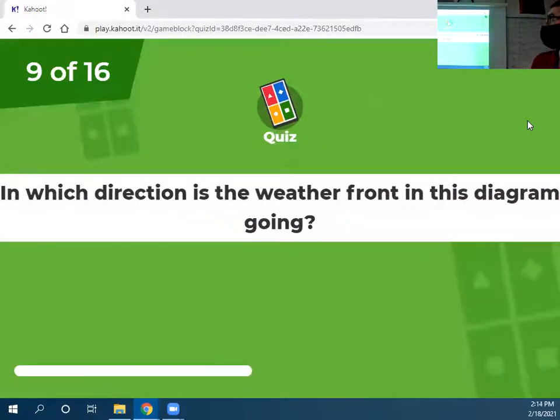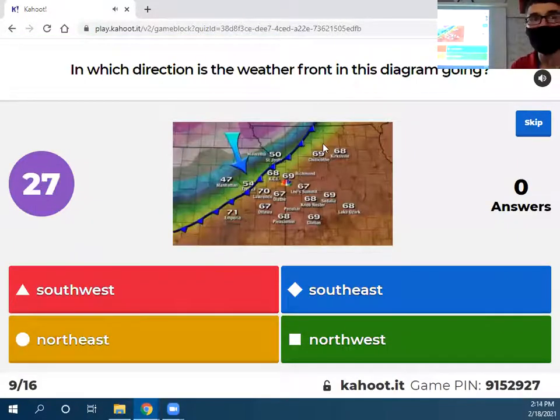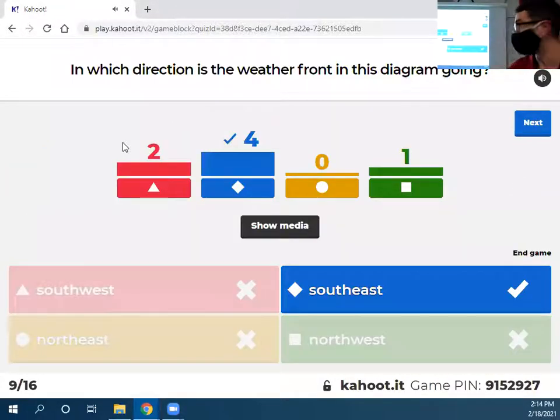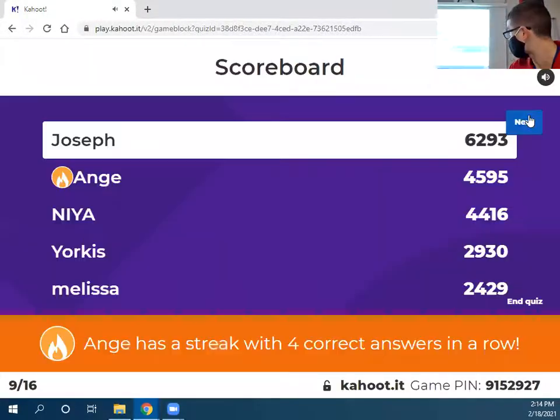Okay, in which direction is the weather front in this diagram going? So look at the front here. Based on the shapes where they're pointing, what direction is it going? Southwest, southeast, northeast, northwest. It's going to be southeast, so it's going down and to the right, that's going to be southeast.